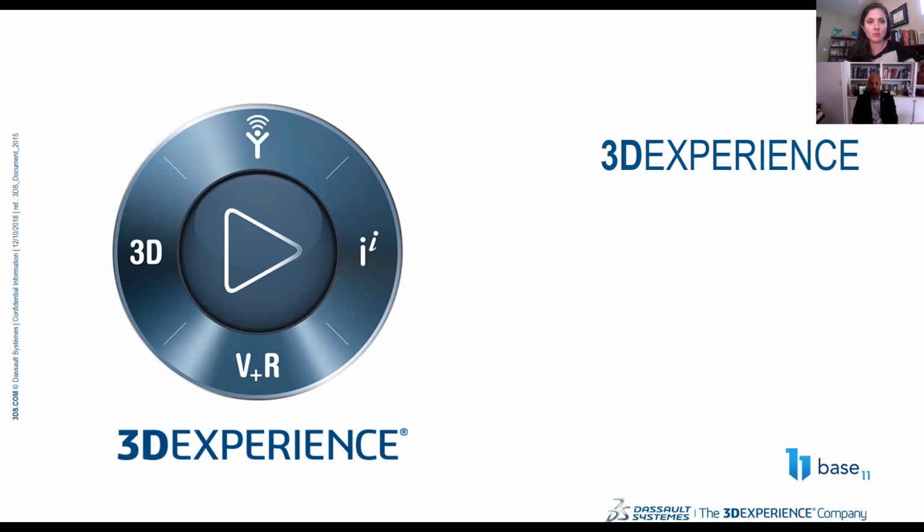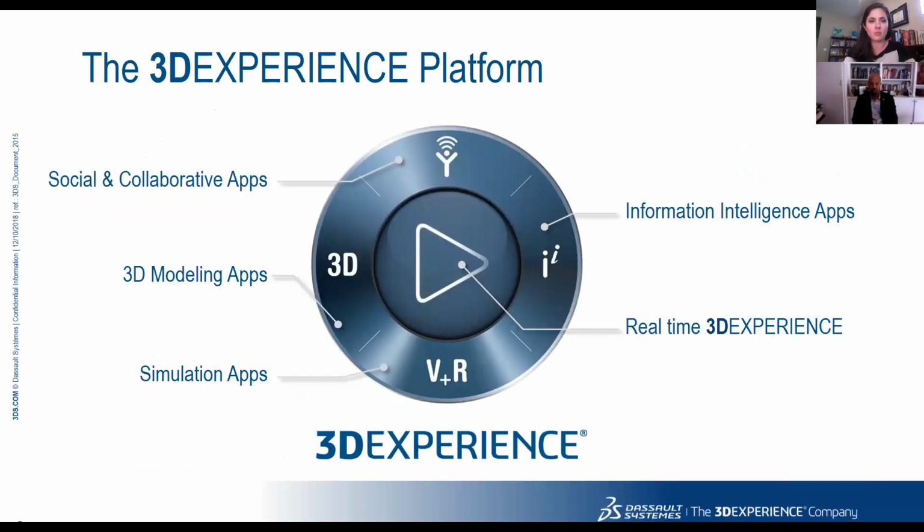The 3D Experience platform that we're going to talk about here is the latest delivery of our tools from Dassault Systems. It's a cloud-based, collaborative, and interdisciplinary engineering platform. It takes all of our tools and delivers it in an integrated platform. And our clients are around the world moving to this platform now. The Boeing Corporation, for example, last year announced their strategic commitment to the 3D Experience platform, and that's happening throughout the aerospace industry and other industries.